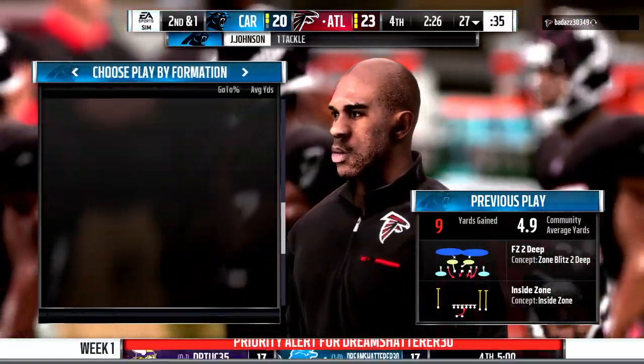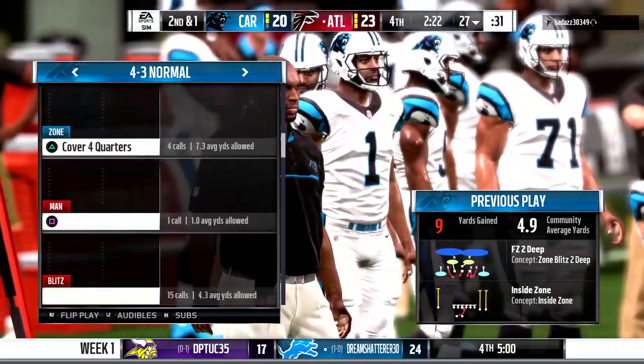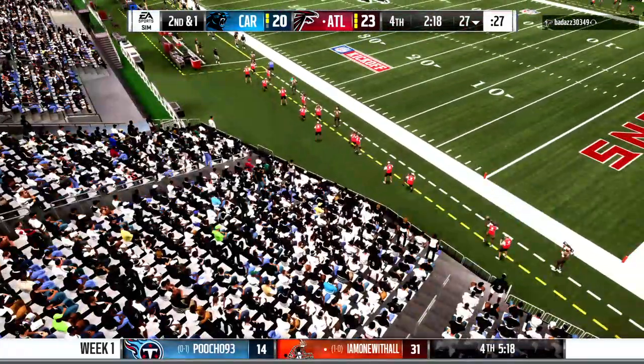Now the objective there, I mean, yes, the positive gain, that's nice, but work some clock. Yeah, you're exactly right, but the problem for them is still within a possession, so they can't just sit on it running the ball. They'll have to find a way to throw it effectively as well.